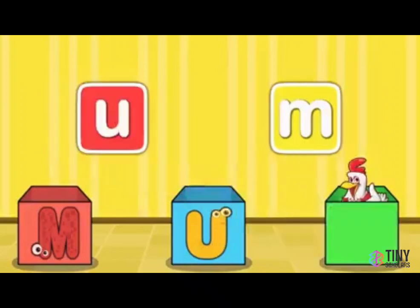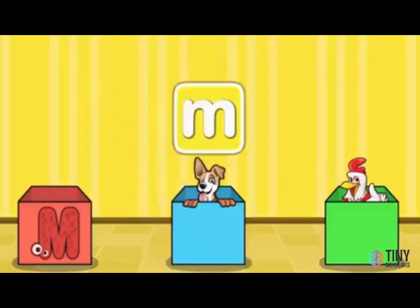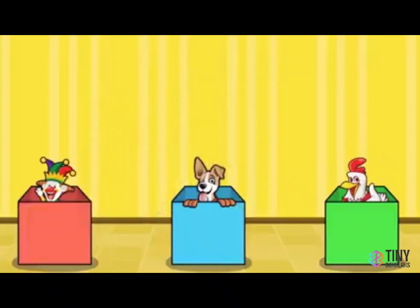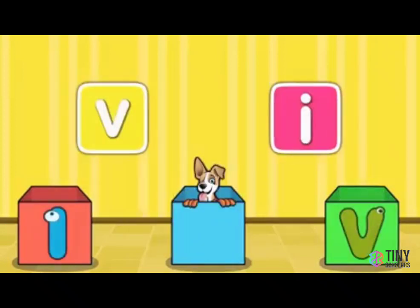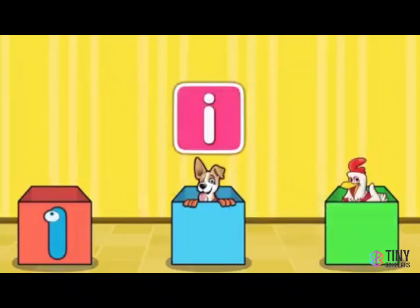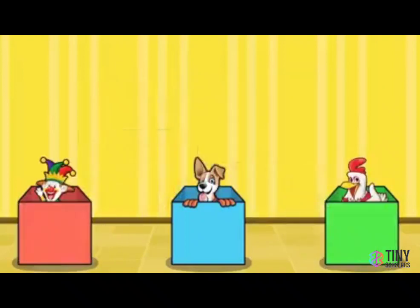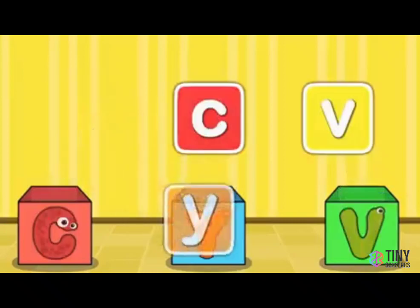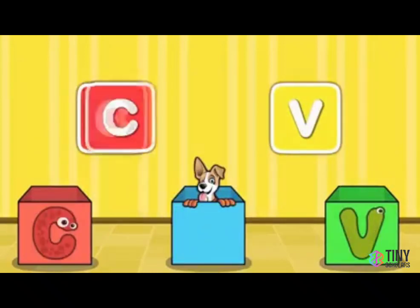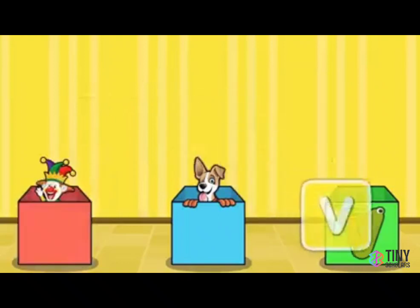G for goat. U for umbrella. M for mouse. Find the matching pairs. D for dog. V for violin. I for igloo. Find the matching pairs. Y for yak. C for car.